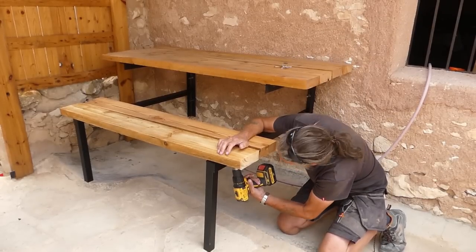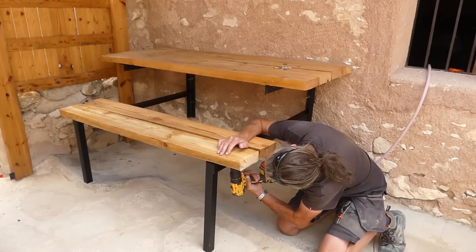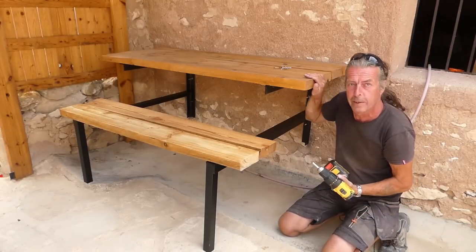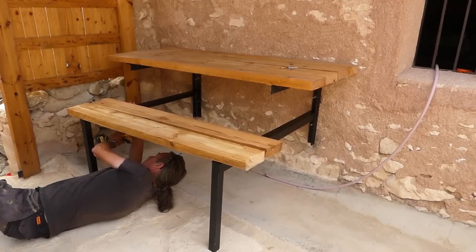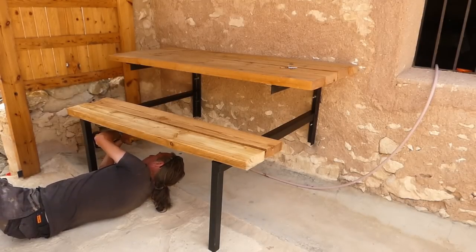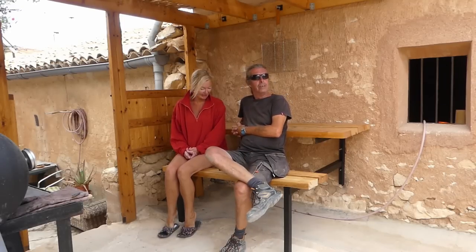Right, we're done. We're going to get them screwed on. This one's a bit curly. You never know, we might be able to pull it straight, little by little. Cool, I'll get the rest of them in. Fabulous. Well, still no rain, but the bench is finished.